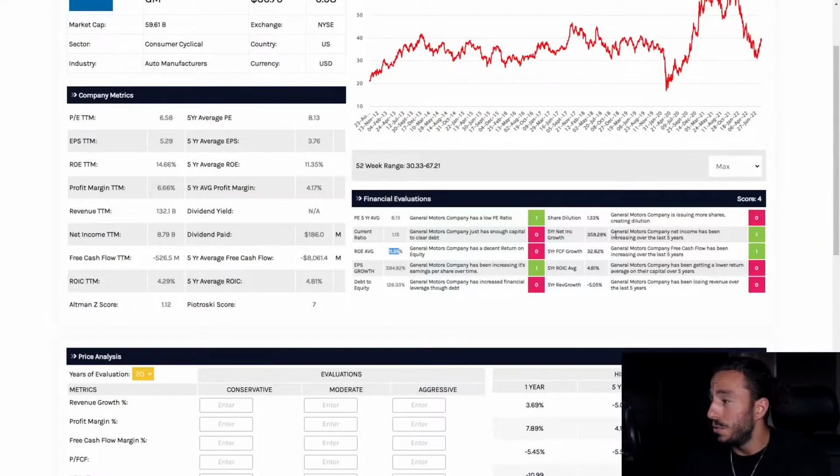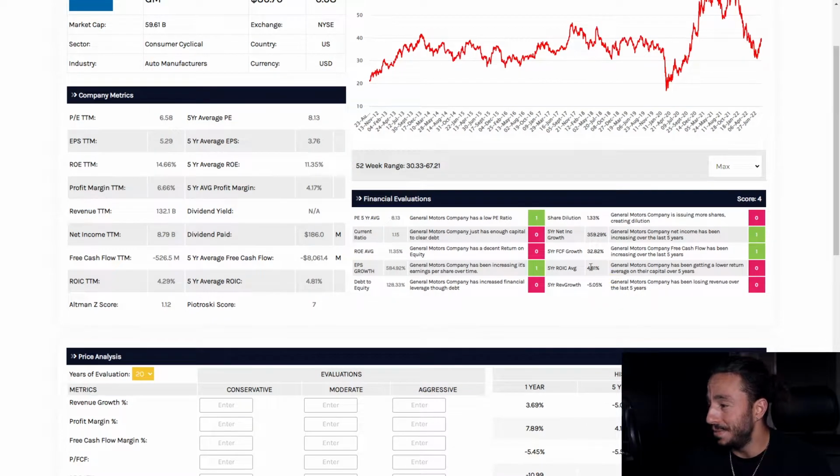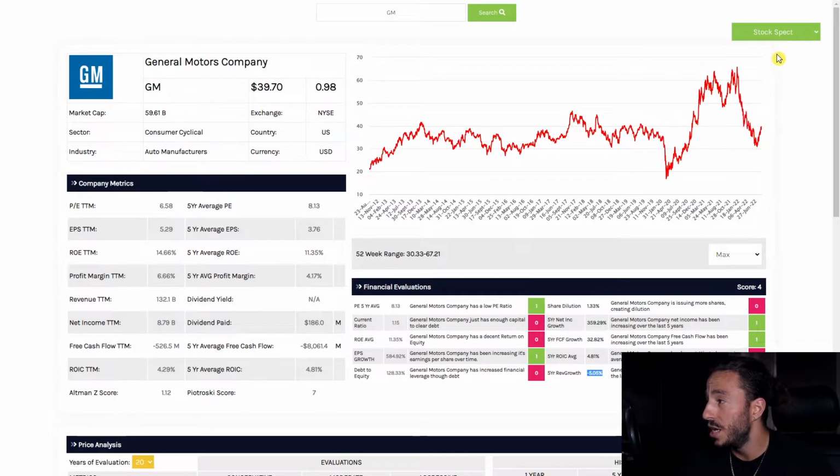Now, jumping in to the other side, where things get a little bit more ugly, we are being diluted 1.33%. It's not the worst, but over 5 years they've been issuing more shares, so we own less of the company. We don't want to see that. As well, return on invested capital is low. It's 4.81%. We want to see this number 10% or higher, and unfortunately we don't have that. But the biggest kicker that's going to be putting us down is revenue growth: -5% over the last 5 years.